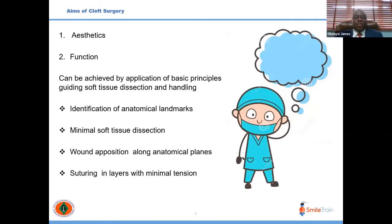As a surgeon, what do I want to achieve when I'm repairing cleft? I want aesthetics. I want my patient to come out, and if possible, nobody will know that I've ever done any surgery. Then I want those tissues that have been rendered nonfunctional by the cleft to function again. This can be achieved by application of basic principles guiding soft tissue dissection. Most of our patients are newborn babies, and we want to apply this so that we can get good results, good aesthetics and good function.